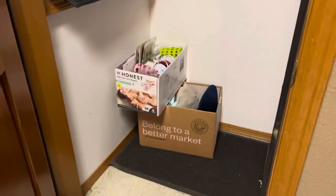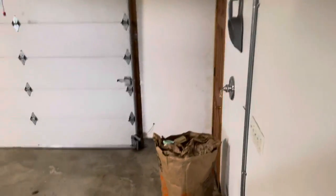So here I am, right outside the garage door. And beyond that door is where I'm going to be working today. Those are my donation boxes. Recycle, my yard work box.